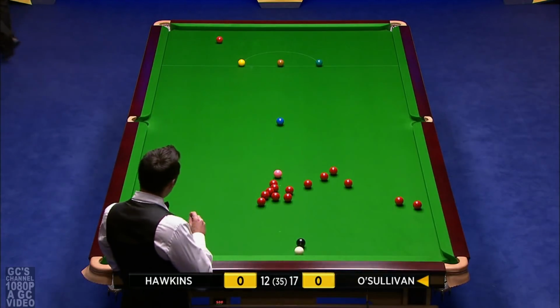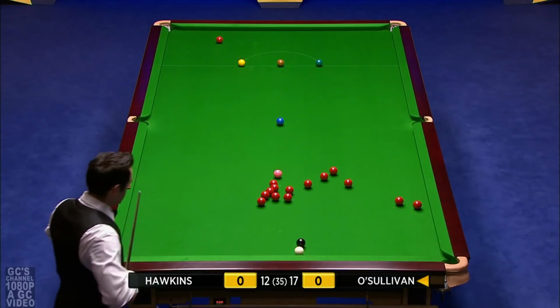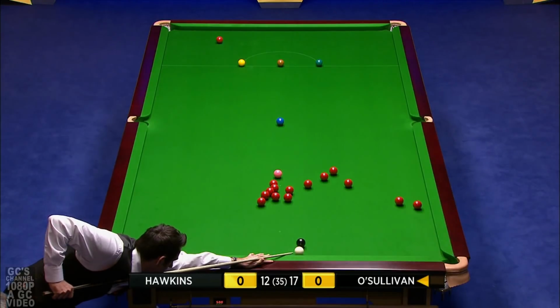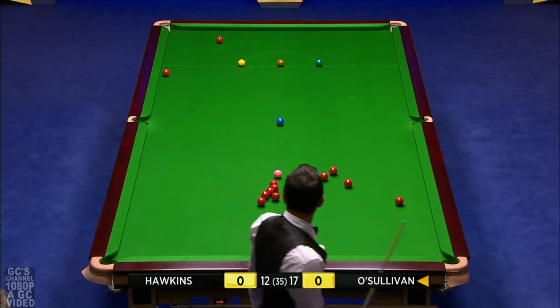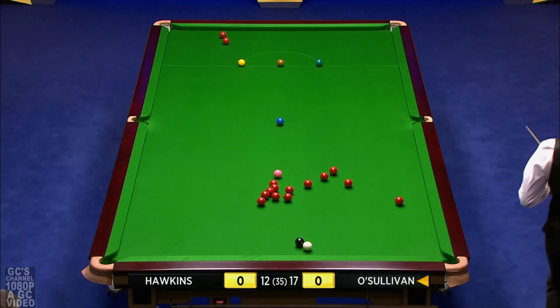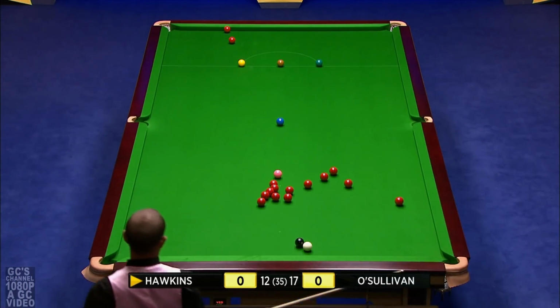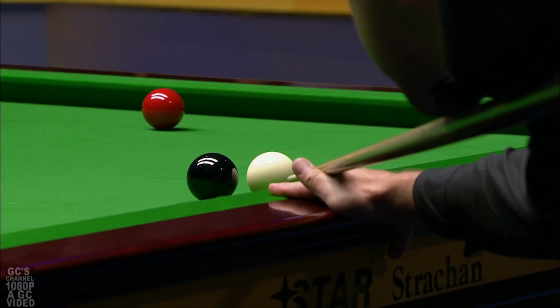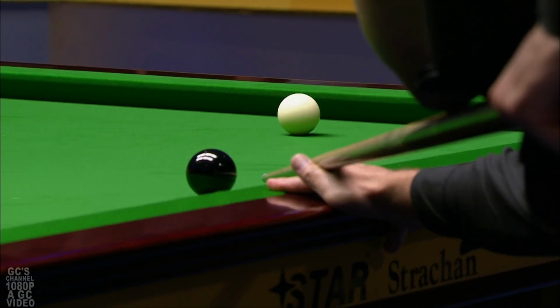Already going to be a little bit of an awkward frame with the red up the other side of the table. So behind the black is now the safety area. Not quite. Barry can play a better one than Ronnie. Can he judge it? This looks good.